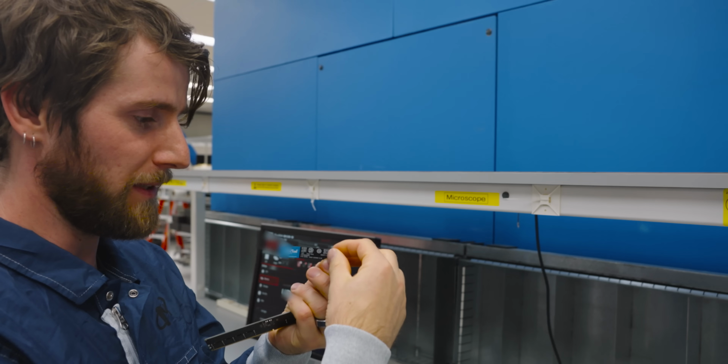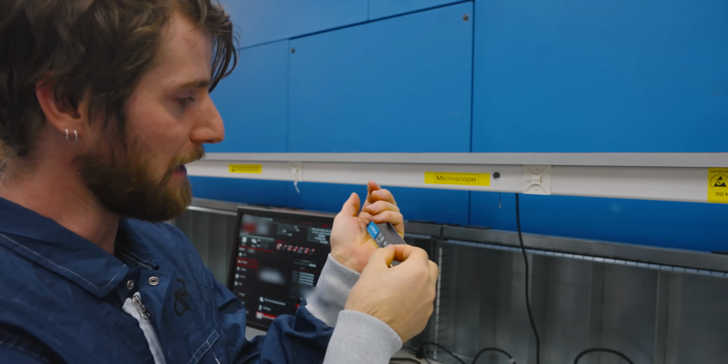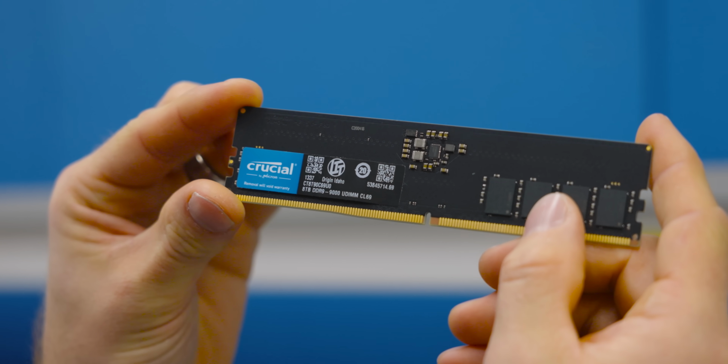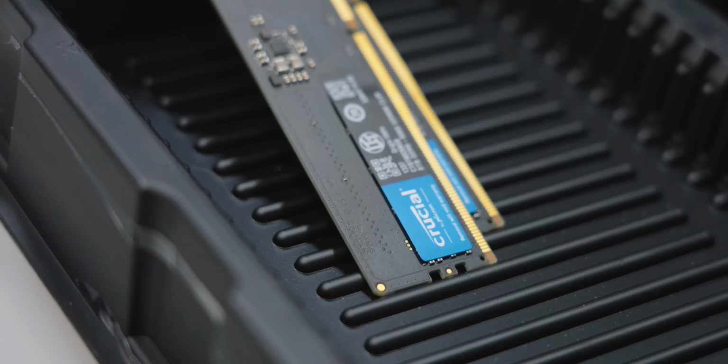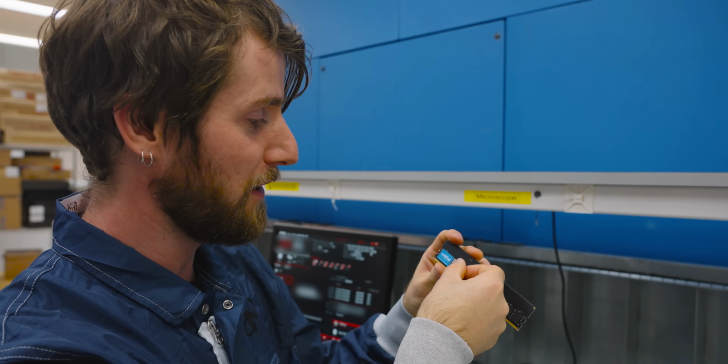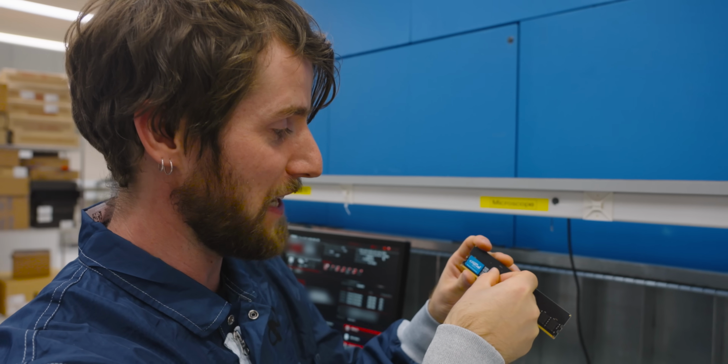These stickers are great, but literally everything about them is a lie, from the part number to the fact that it says Crucial on it. That's their consumer brand, and no consumer is ever going to touch these modules. I have been specifically instructed to destroy these if I ever take them out of my computer, because they were not supposed to leave this lab.